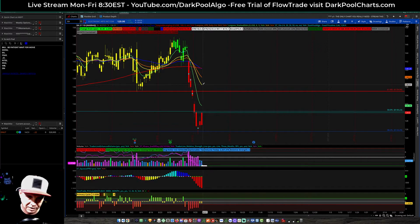So we could rally to the mean, which is the 21. So we could play the move from 130 to 135, right? That's a sweet little move. We could do the 130 to 135 rally, right? Then look for a switch back.